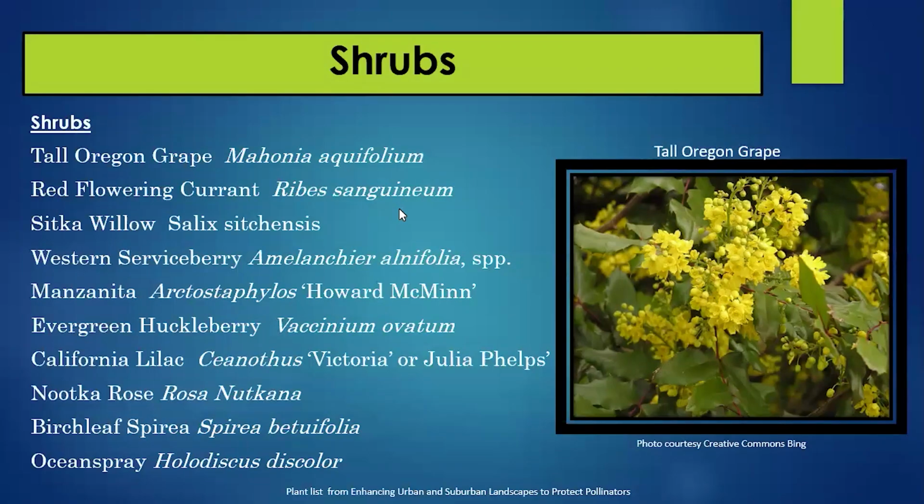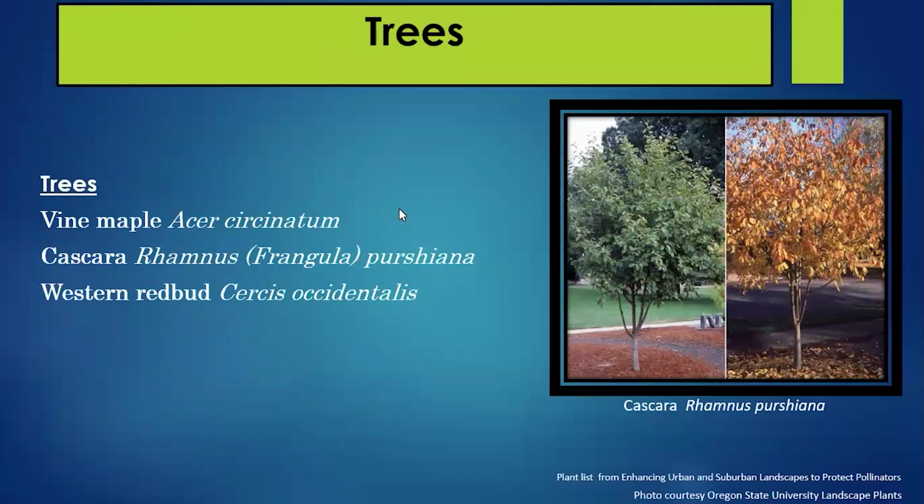California lilac, a stunning bloomer. And then, that's not all. These are the trees suggested for that native plant plan. Cascara tree is particularly appealing with its colorful leaves and its fruit in the fall. It's a smallish tree and might be more perfect for a small garden. And so is vine maple, which will also tolerate some shade.